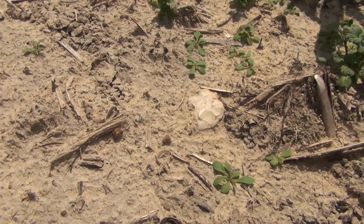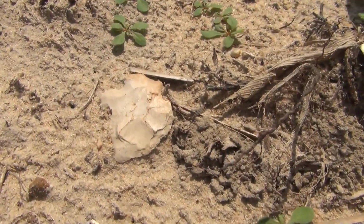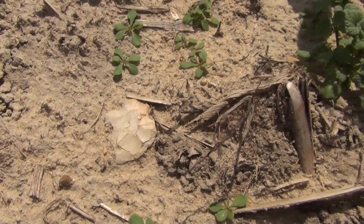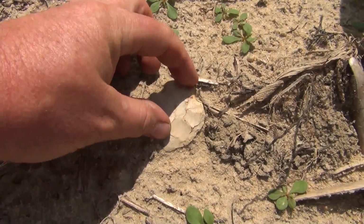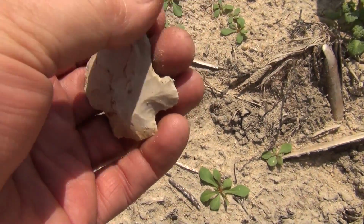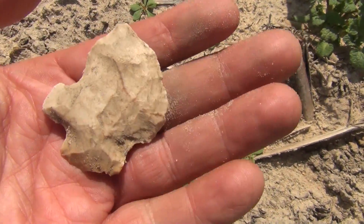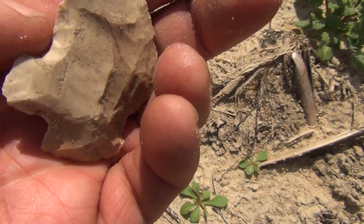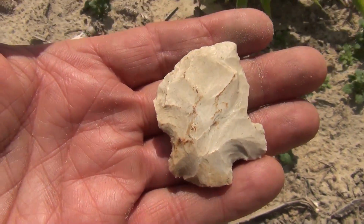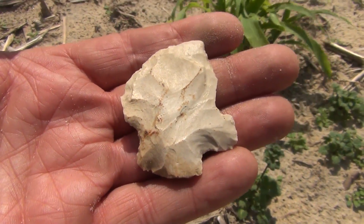It looks like it might be a little broke there. It's a nice piece. Oh, it's just broken around the side there. It worked that way. I don't know, but that's a nice piece though. They ain't making brokes no more either.